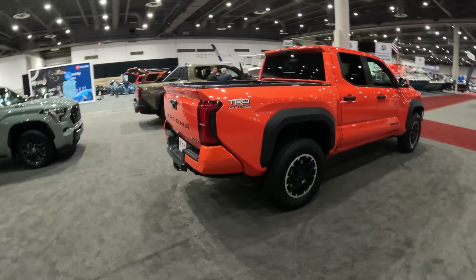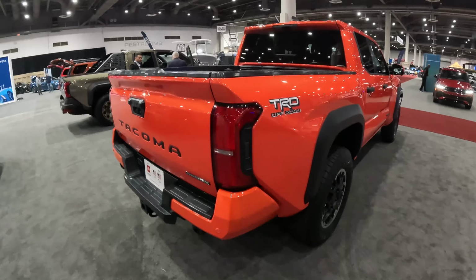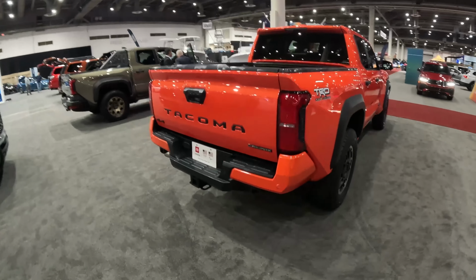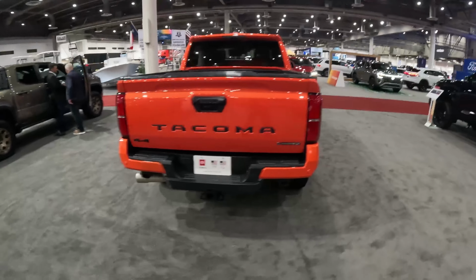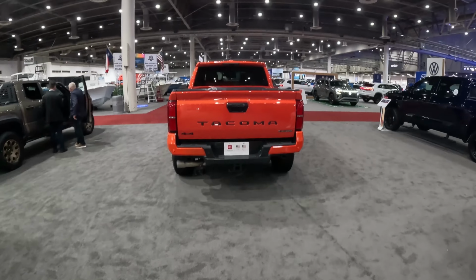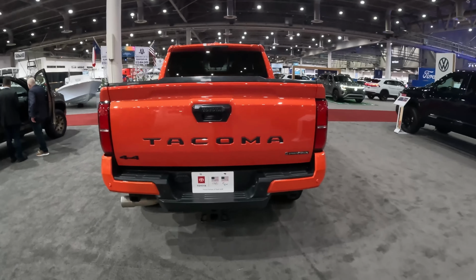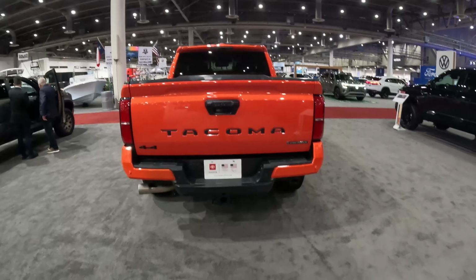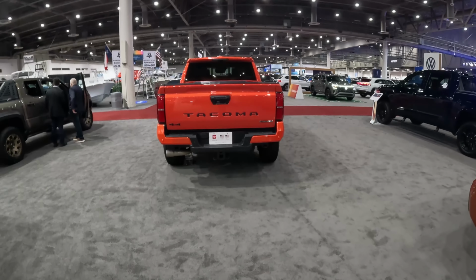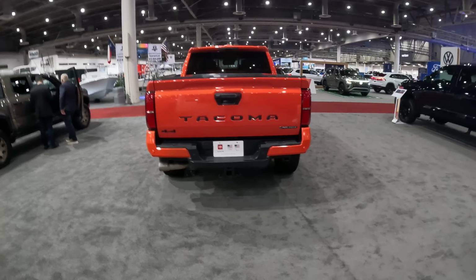Coming around to the back, very much baby Tundra styling here, but this one ups the Tundra because you get dual buttons here for releasing the tailgate. The Tundra only gets that button on the driver's side. Of course, this being an auto show, things are kind of locked up and turned off. So when I pushed it, nothing happened. We do get the iForce Max badging back here on the back. Again, that engine will be a late availability. I do believe you can go ahead and start ordering the standard iForce engine configurations as of right now.